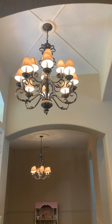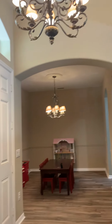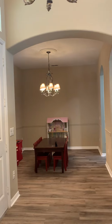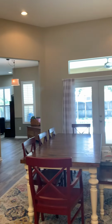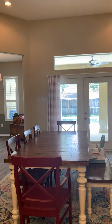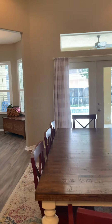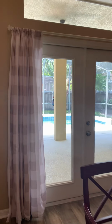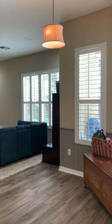And here's what your foyer entrance looks like. There are the front doors to my left. Dining room straight in front of me. I'm going to head through this living room area that they have staged as a dining room. Again, you have another set of French doors that lead out to the lanai and pool. We're going to go to the left here.